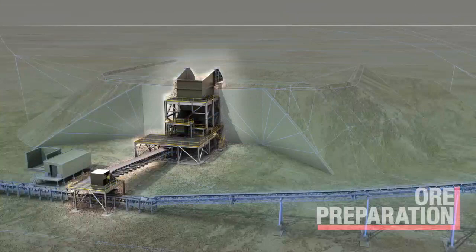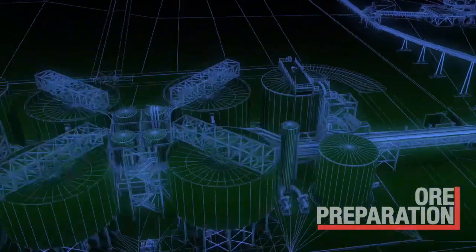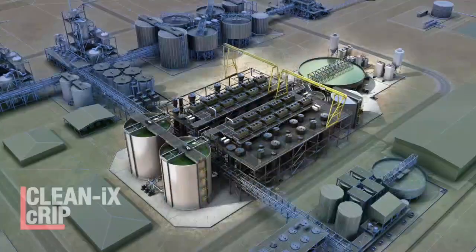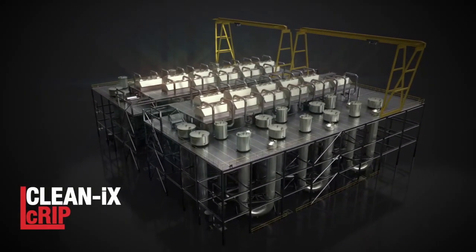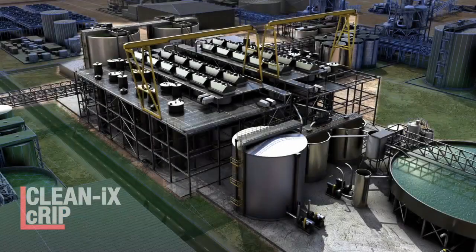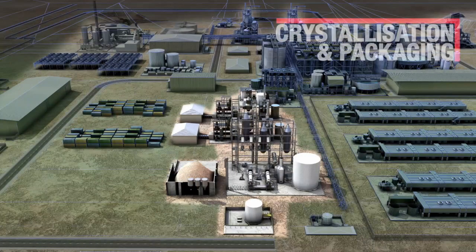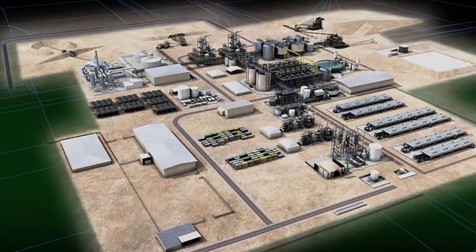Ore will be delivered to the ore preparation circuit, where it will be crushed, beneficiated and thickened prior to entering the PAL circuit, where nickel, cobalt and scandium are extracted from the ore into a leach solution. This then enters CleanTech's patented CleanIX continuous resin in pulp process, where nickel and cobalt are selectively extracted at a high rate of recovery into a concentrated solution. From here, it moves through solvent extraction and crystallization prior to product packaging of the high-purity materials. Innovation is at the core of CleanTech's philosophy, which is focused on simplicity and technical solutions to deliver quality, affordable products to customers.